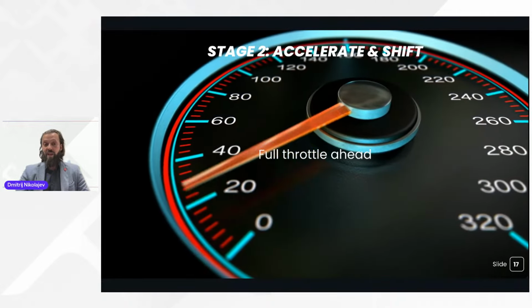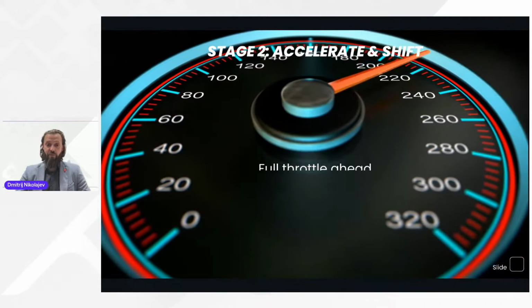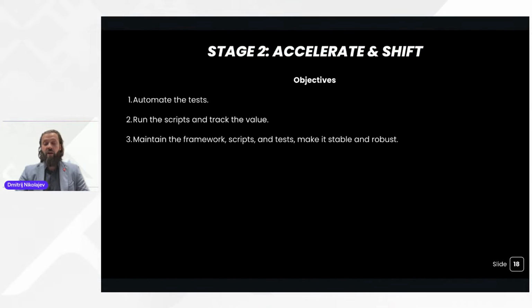Now, we came to a second stage, accelerate and shift. So full throttle ahead. And what we're doing at this stage, our objectives are to automate the tests. We have to start executing the scripts and start tracking the value. And of course, we need to do regular improvements, maintaining the framework, maintaining the scripts, maintaining the tests themselves, make it stable and robust so that we have less maintenance as we scale up.